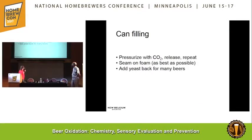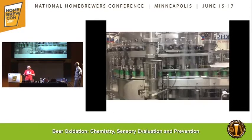Canning is very similar. We pressurize with CO2. Unfortunately, we can't pull a vacuum on a can because it will cease to be a can. So instead, we just pressurize it, release the pressure to atmosphere, pressurize it again, and then try to seam it on foam as best as possible. In this quick video clip, you'll notice that between the filler and the seamer, the cans are just open, and the white part that looks like a lid is just foam.